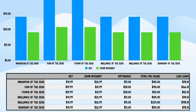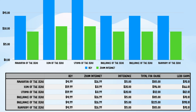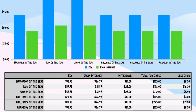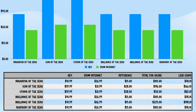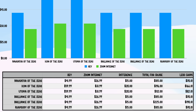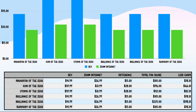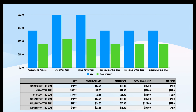And then finally, the last column, it takes out the cost of the CHOPS lunch. I went through all the ships, looked at how much the lunch for CHOPS would cost, and I took it out. Now you're looking at the total cost for the key minus the stuff that you would already have purchased is $78.01 for Navigator, $166 for Icon, $82 for Utopia, and so on. So that's not bad. What you have to do is look at that amount and say, okay, the other benefits, do they equal that amount, or are they worth more than that amount? And if they are, then you should get the key. So let's take a look at those benefits.